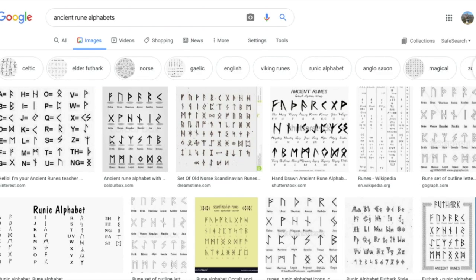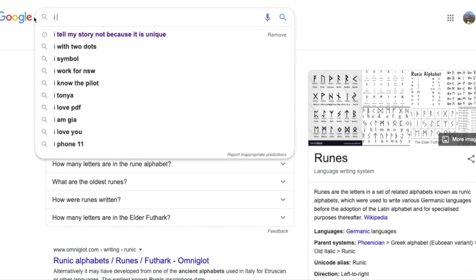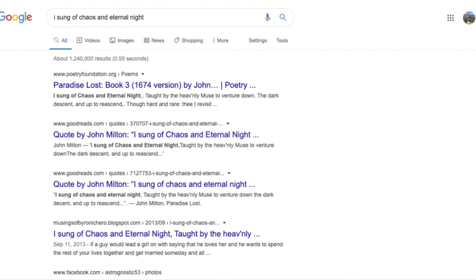So I changed my search to ancient rune alphabets. And lo and behold, there were a few, one of which did correlate. After translating the runes, I found that what was said was, "I sung of chaos and eternal night." Plugging this into Google brought up Book 3 of Paradise Lost by John Milton.